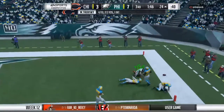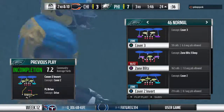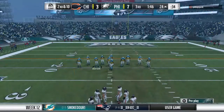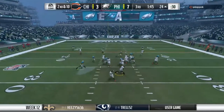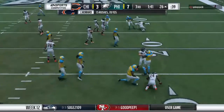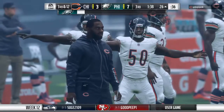And it pops free. The collision there jarred the ball loose and brings up second down. They may be snapping the ball near the goal line, but all you're thinking defensively is keep them out of the end zone. Force the incompletion, force them into going for 3 and not giving up 6. And he's going to lose yards. They take him down at the 26. He lost 2 there, and it's third down.